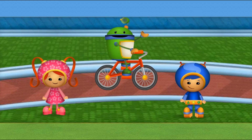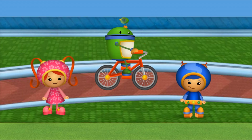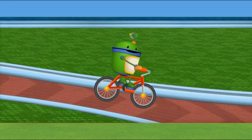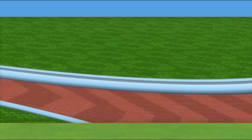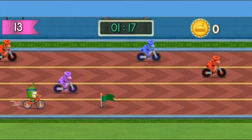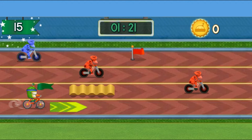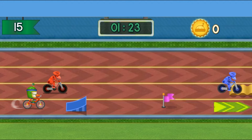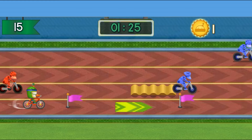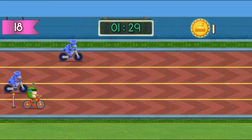Thanks for your help, Umi friend! The bike tires are ready to roll! And so am I! It's my turn to ride! Let's get back into the race! Looks like speed bumps ahead! Be careful! Woohoo! Great gizmos! Way to go! Woohoo! Woohoo!